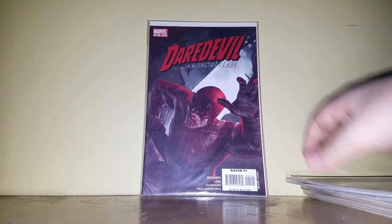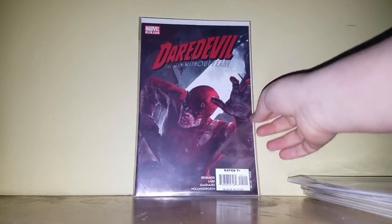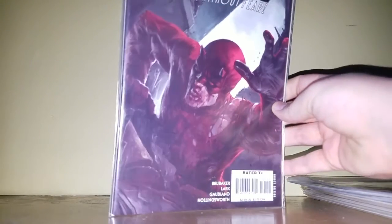And then Daredevil, the Man Without Fear. This one has a really cool cover. I think I looked inside of it, and it has a good story to it. It's Daredevil 101. So you can see he's all bloody. Gonna brighten this back down.